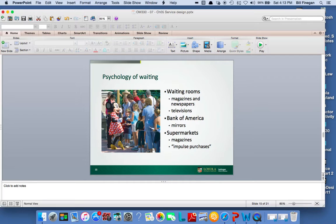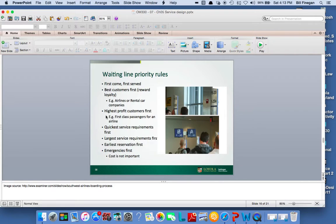And it does tie back to that psychology of waiting. They did not do the things that Bank of America does, that supermarkets do, that waiting rooms do. They just left me. Now, the key with that, you'll see the image at the bottom shows Southwest Airlines, the A31 through 60 and the B1 through 30, and the rules that come with waiting in line.